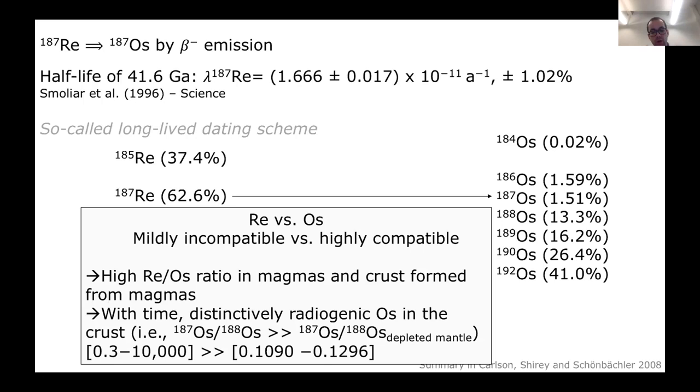And therefore you have a dichotomy between mantle and crust, with high osmium-187 over osmium-188 ratios in the crust, in the order of 0.3, but you can have up to 10,000 for single sulfides. Conversely, you have very low equivalent isotopic ratios of osmium in the mantle at any given time in Earth history.